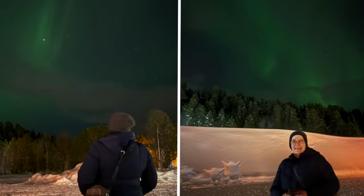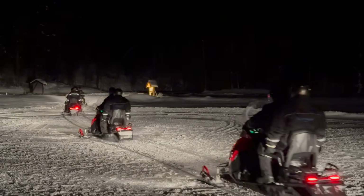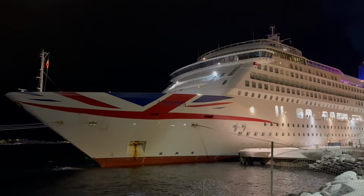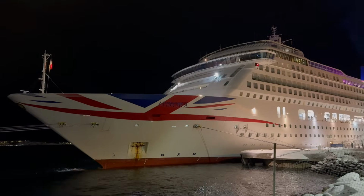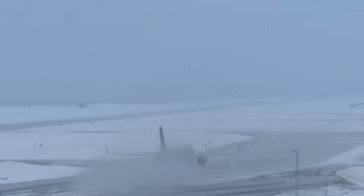And I believe the group that went out on the snowmobiles also saw the same display on their trip. Hopefully this is a sign of more things to come rather than the only time we'll see Aurora on this trip. That remains to be seen. Let's find out. Right now, it's time to get back to the ship.